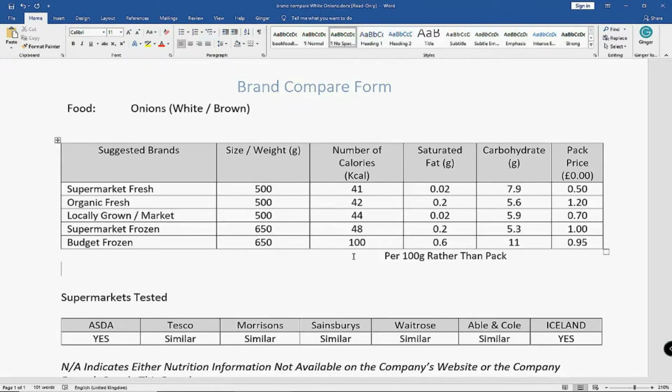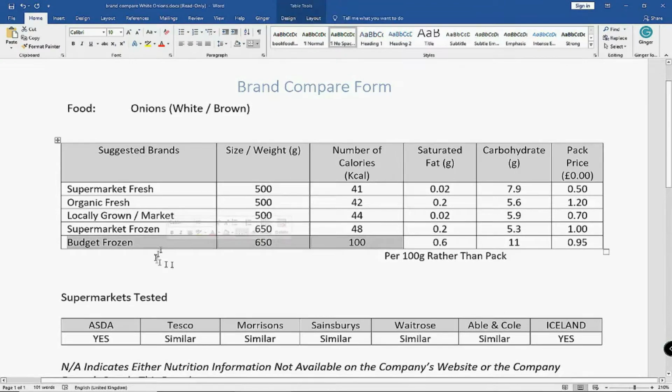So you could be using onions to cook things, gaining a little bit of weight, not quite sure where the weight's coming from. If you're doing chili con carnes, curries, that sort of thing, and you're using budget frozen onions, this could be a problem.